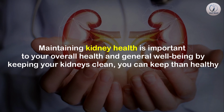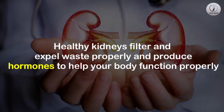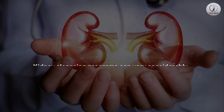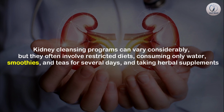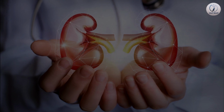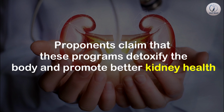By keeping your kidneys clean, you can keep them healthy. Healthy kidneys filter and expel waste properly and produce hormones to help your body function properly. Kidney cleansing programs can vary considerably, but they often involve restricted diets, consuming only water, smoothies, and teas for several days, and taking herbal supplements. Proponents claim that these programs detoxify the body and promote better kidney health.